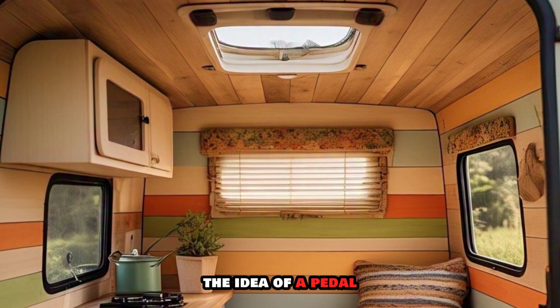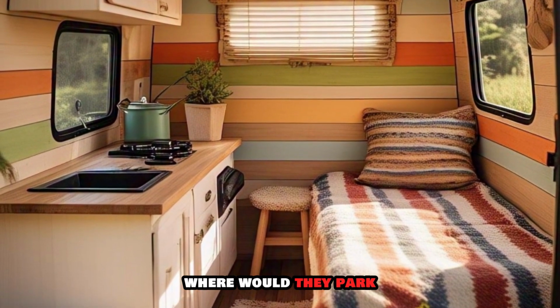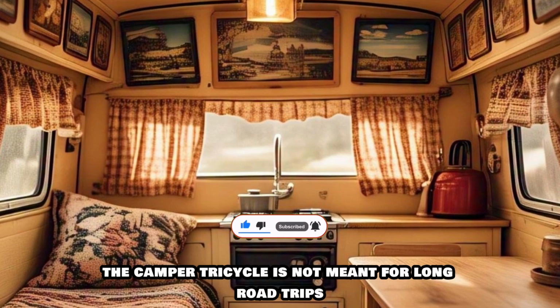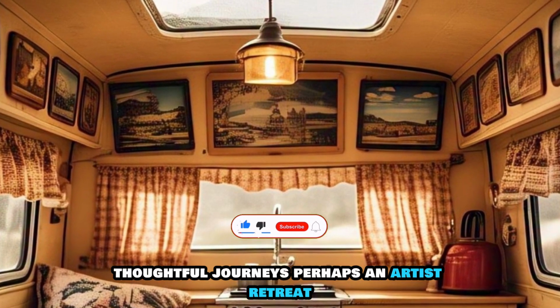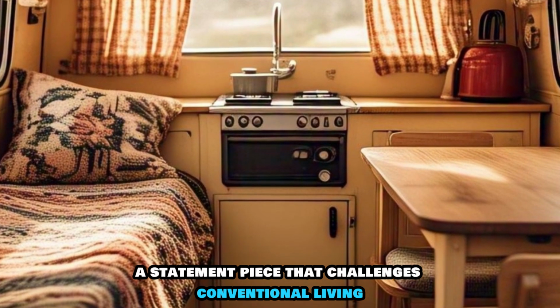The idea of a pedal-powered camper raises questions about practicality. Could someone actually live in this? Where would they park? How difficult would it be to pedal around a city or through rough terrain? The camper tricycle is not meant for long road trips or high-speed travel, but rather for short, thoughtful journeys. Perhaps an artist's retreat, a unique camping experience, or simply a statement piece that challenges conventional living.